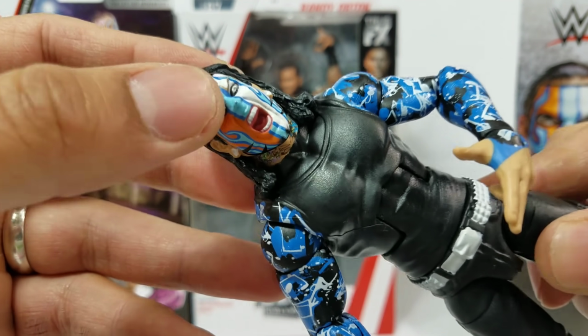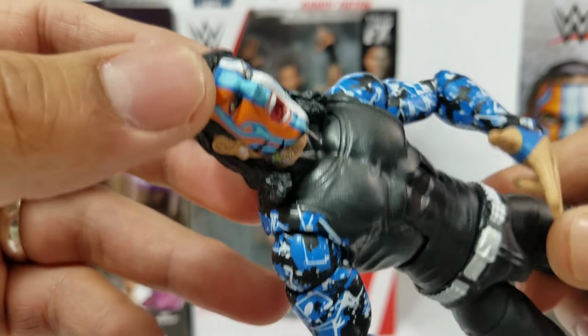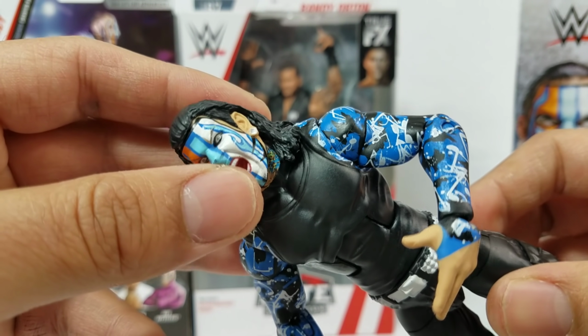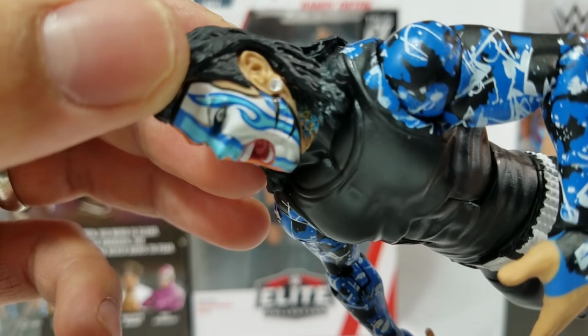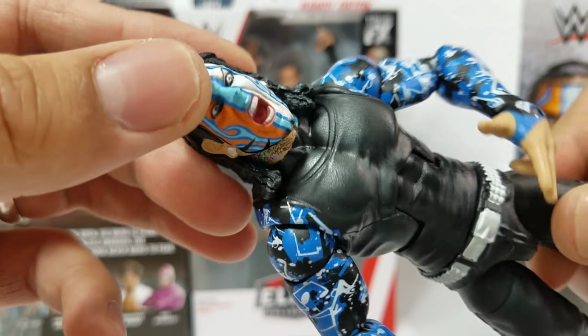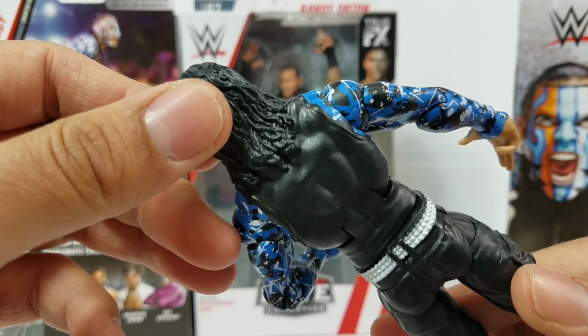I know mine, if you look closely enough by the nose, you can see that part of it. It does have a little chip. That's how it was produced, so it's a little painful, but I'm sure I can go in there and touch it up. The ears right there, you can see the gauges. He's got the white gauges on both sides. He's got the long dreads just drenching all throughout the back.